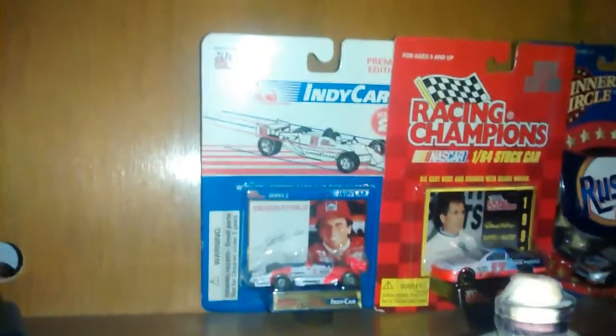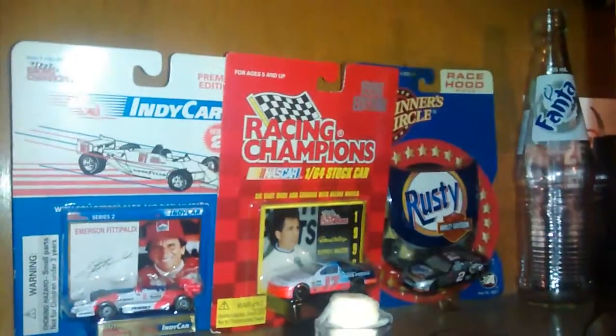Back there, we got some die-cast cars. We got an IndyCar driver, Emerson Fittipaldi, Darrell Waltrip and Rusty Wallace, both NASCAR legends. Right here we got a Zippo lighter. My stepdad gave this to me. It would light, like it actually sparks, but it doesn't have any fluid in it because I don't use it. And then here's another lighter. This one is very special. This is a Ronson. If I can open this with one hand.